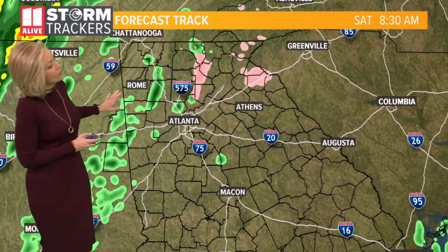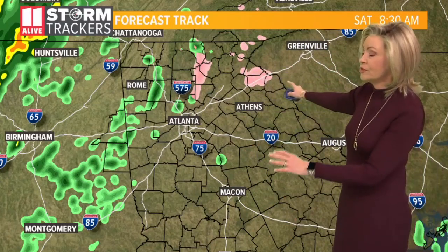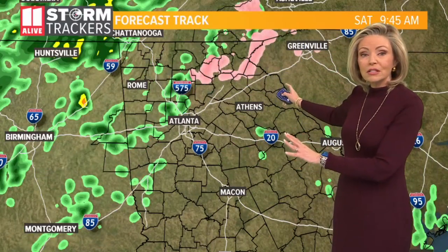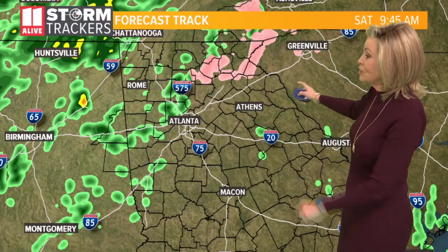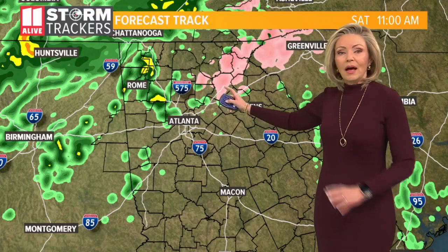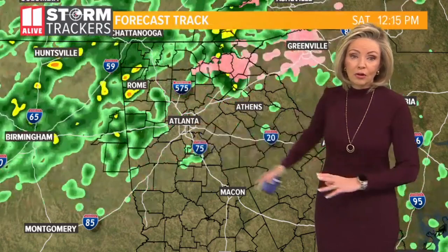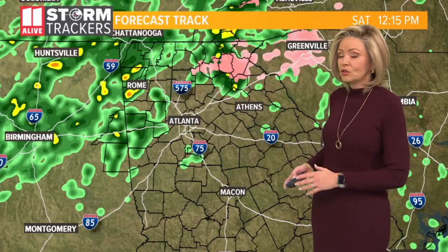So as we head in through today, notice showers moving in. They're going to be moving from the southwest to the northeast, overrunning that cold air at the surface. So that's where we could see some of that freezing rain across our highest elevations in northeast Georgia. And then as we get towards lunchtime, that'll probably be when it's at its peak here, and the showers moving in from our southwest, starting to increase after lunch.